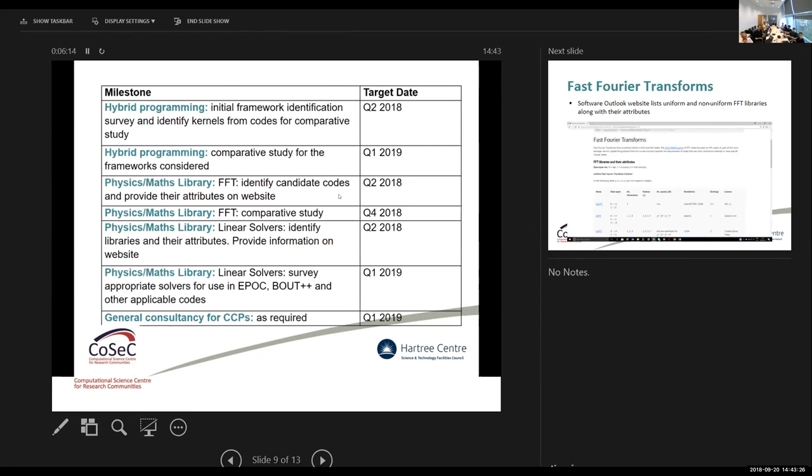So this is just a highlight. This is what our actual milestones are. We've been looking into framework identification both for hybrid programming and for things like FFTs. And then we've got comparative studies, which we're just starting to do. So hybrid, you mean CPU, GPU? Yeah, it's mainly CPU, GPU. But we could move on to accelerators. That will never happen in this year, but maybe in future.